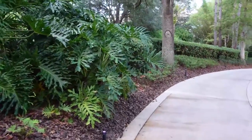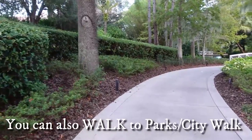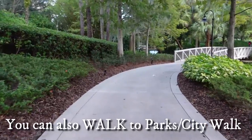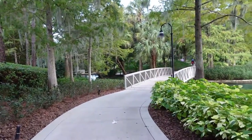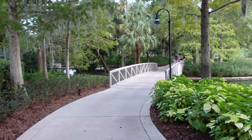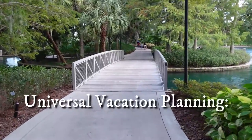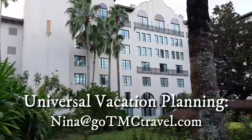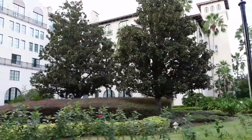We are headed to Hard Rock to pick up our luggage so we can transfer that over to Cabana Bay. But rather than take the boat, we decided to do the scenic walk. And I must say, it is very peaceful and very scenic. And it's literally just a few minutes. All right, there's our hotel, or was our hotel. Very pretty.